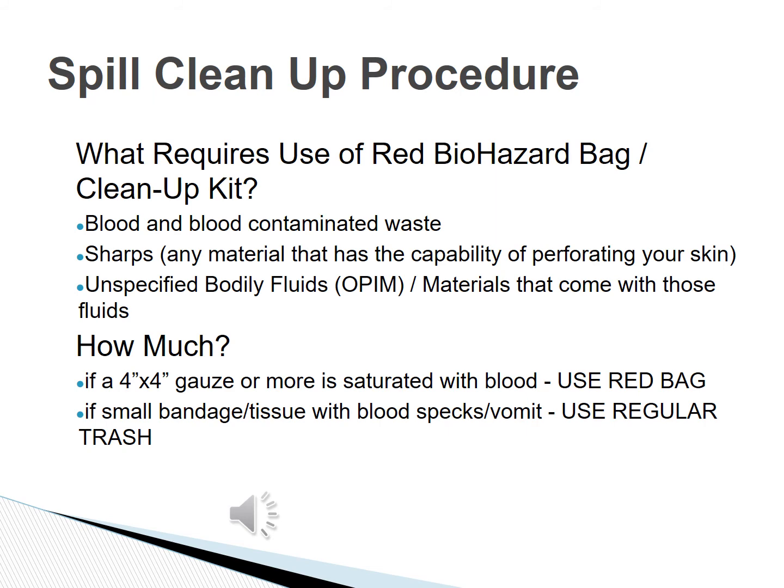How much? If a 4 by 4 piece of gauze or something larger is saturated with blood, use a red bag. If you have just a small bandage, a tissue with specks of blood, or vomit, use the regular trash.